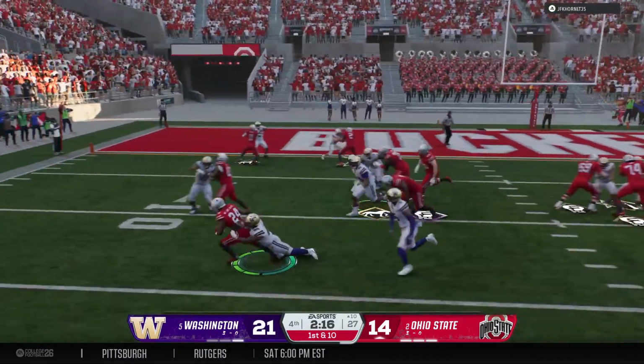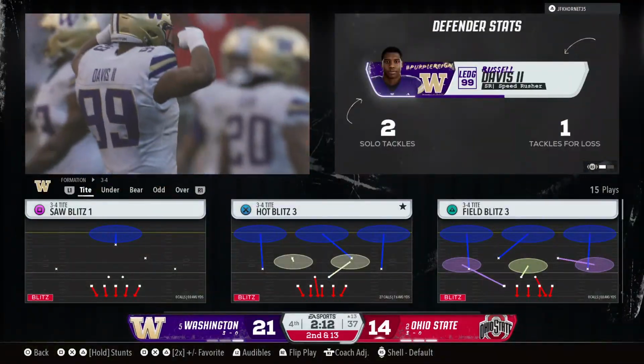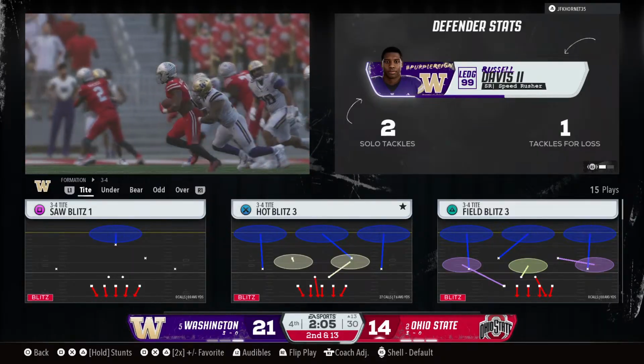And they'll run it out of the shotgun. Tackled behind the line. It's a loss of 2. Chris, textbook job by the defense surrounding the runner and preventing that play from being bounced to the outside.